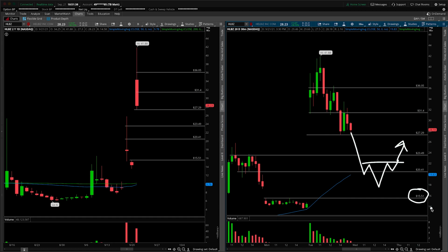Again, it's all going to depend on what happens structurally with the gap. Do we move underneath? Do we start filling it? Do we put in some sort of reversal pattern? Until that happens, I'm not chasing this one long. It just does not look good for that scenario. You can clearly see that we have a lot of overhead supply here.